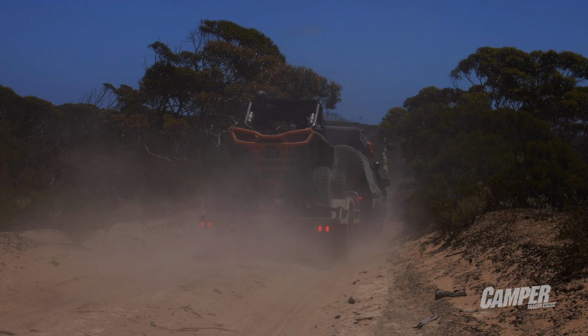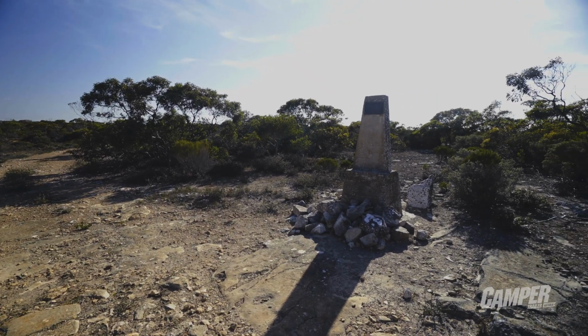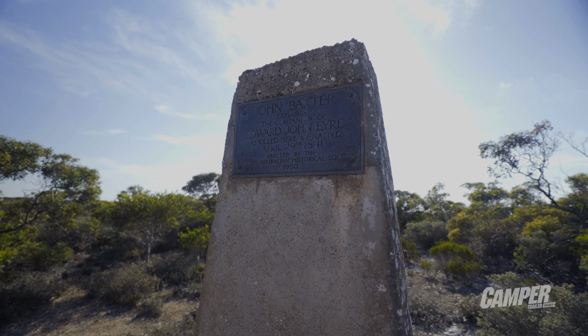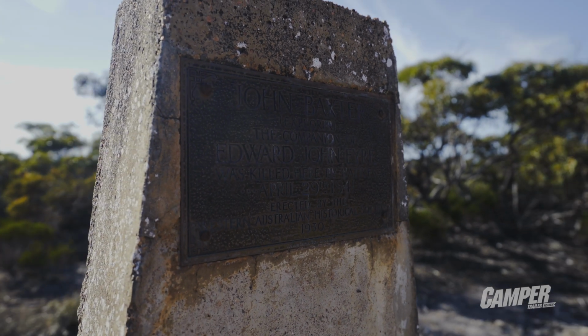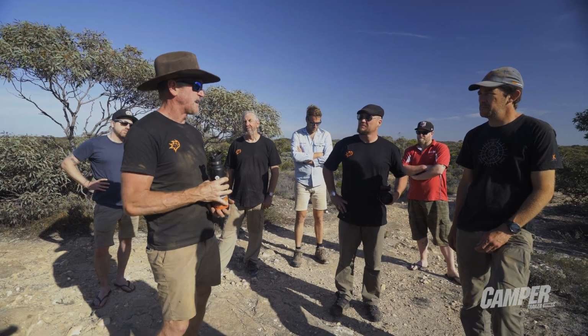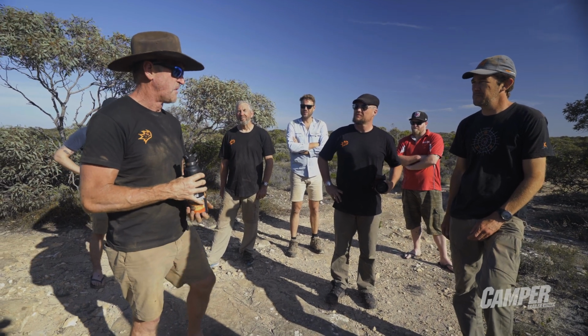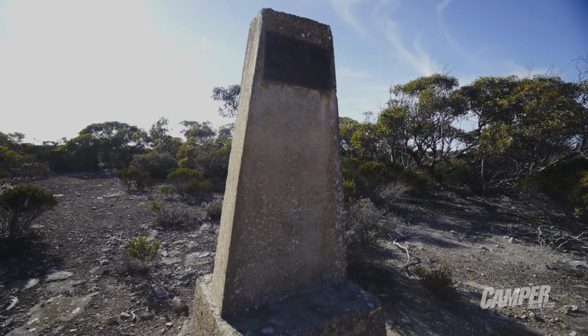We've been following a lot of where Eyre has been. We're at Baxter Memorial. What's the story, mate? Baxter was Eyre's 2IC. There was a scuffle over food and the firearm was discharged and Baxter died. The two Aboriginal guys scampered with the food and the rifle, and Eyre woke up to the sound of the gunshot, ran over to see that his companion was dead. So it was left to him and Wiley to make it all the way to Albany.